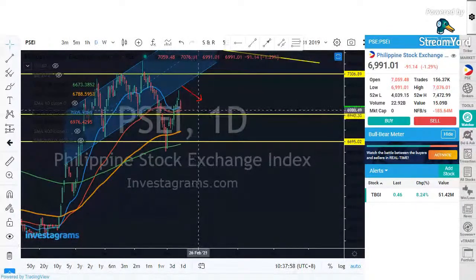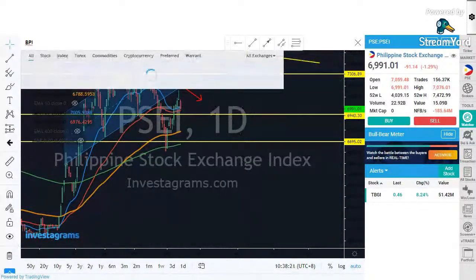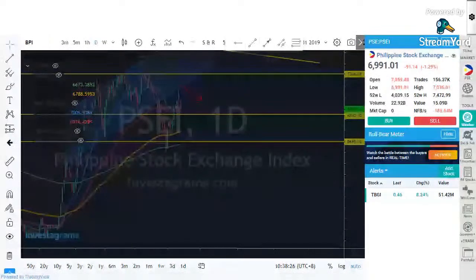So today we will discuss some of the requested companies, but as I said, there's no recommendation for buying. This is only for educational purposes. So the first one here is BPI. We'll check the chart of BPI.